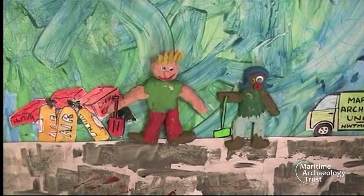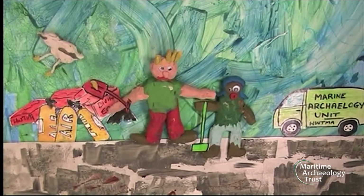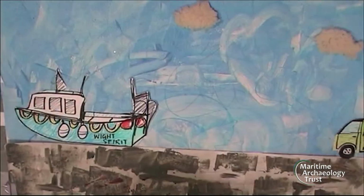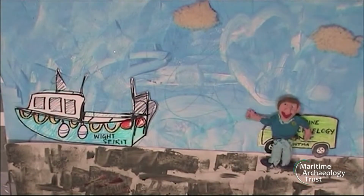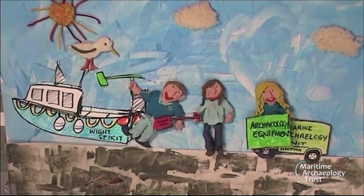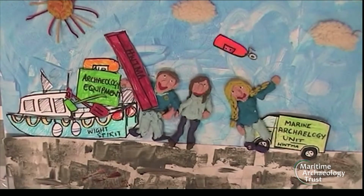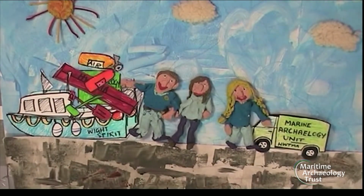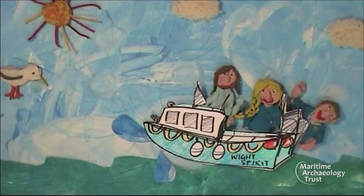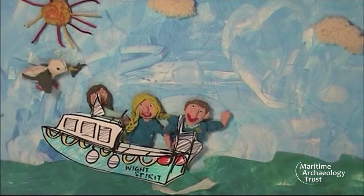There are many other interesting sites around West Wight. What do you think the archaeologists will find this week? Here they are loading up their equipment for another archaeological expedition. They need air tanks so they can breathe underwater and tools for surveying and measuring their finds. They are setting off to see if they can find any more interesting objects in the Solent.